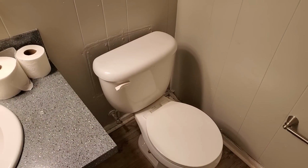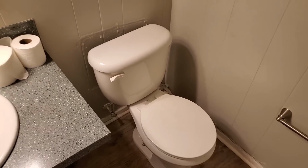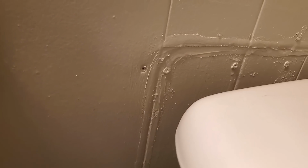Oh, and apparently I have my bathroom working again. The guy finally came in today, reinstalled the wall behind the toilet, and just did the quality work that you would expect from this place. Yeah, it's covered up, yeah, but wow, right? Just wow. No pride.